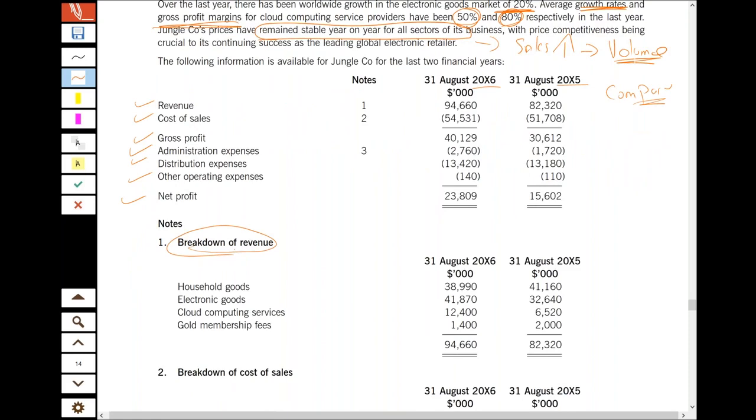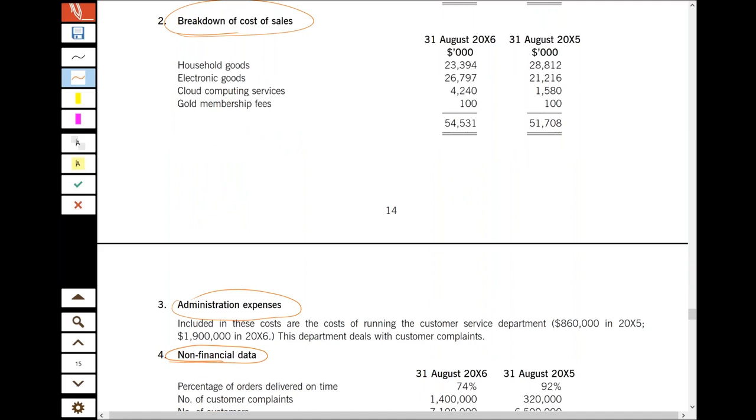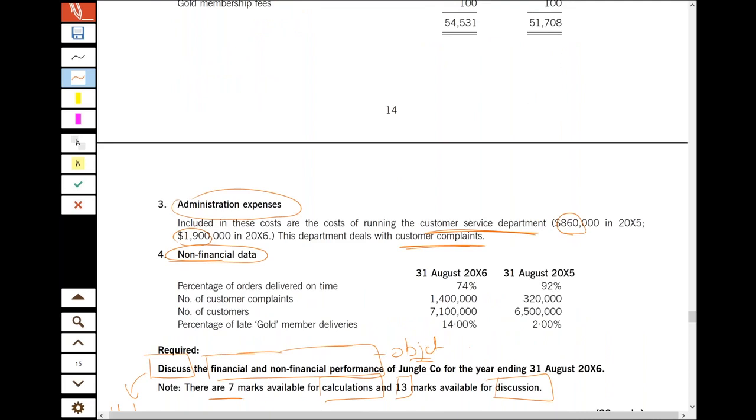So we do have a note for admin which says included in the admin expenses are the cost of running the customer service department, and the amount of that customer service department is 860 and 1900 for 20X5 and 20X6 respectively, and this department deals with customer complaints. Okay, so if you are imaginative enough, you can figure out that customer complaints is more like a non-financial area. And yes, the question is giving you a hint that admin cost includes something that relates to a non-financial area. Are you getting my point? The admin expenses is indicating something that is non-financial.